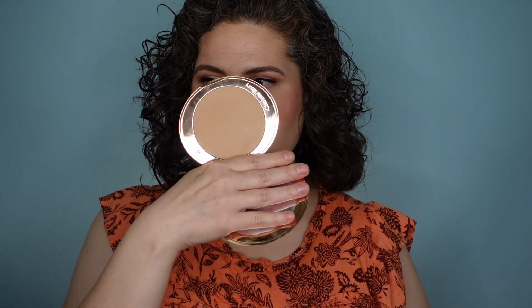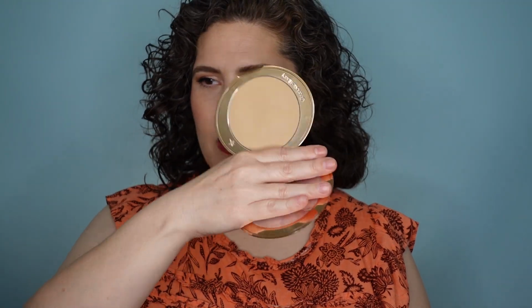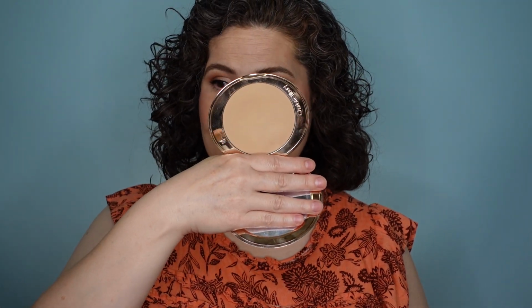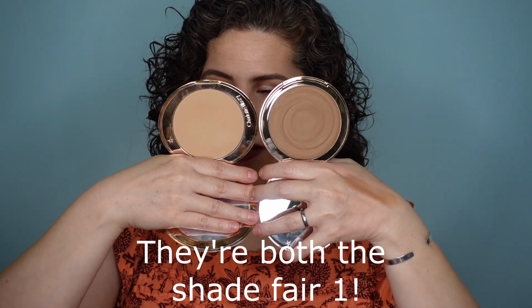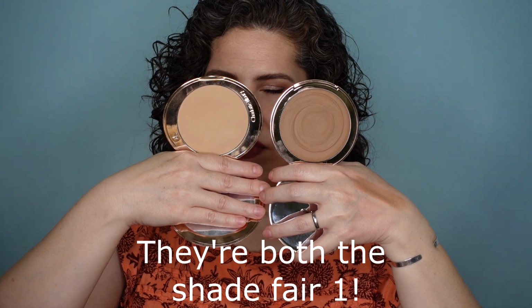The fair shade, I feel, is a better tone overall, because I do have the fair shade in the Airbrush Flawless Finish bronzer, and that one is, I don't know, it's almost not even a bronzer. Let me show it to you. I love the formulation of this product. It's the one that comes in the big gold compact, and it's amazing. But do you see the difference in tone between these two? This is the bronzer tone that I'm really hoping for, and this right here always reads way too warm and way too yellow.